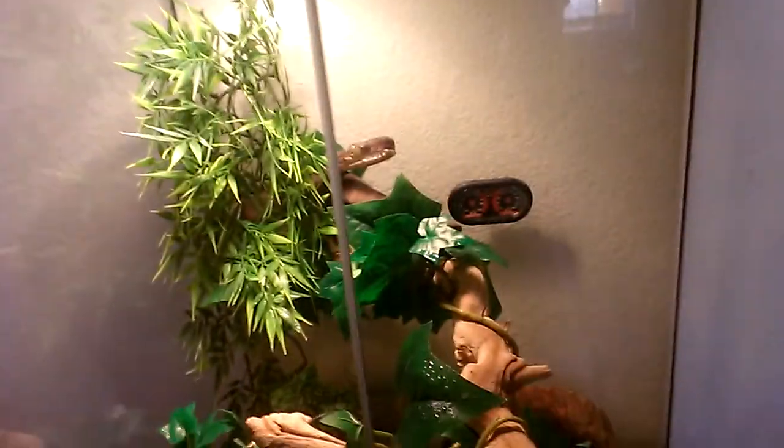They're not that difficult to take care of, as long as you do your homework before you get one. You need to keep high humidity levels and so on. But they're definitely interesting, if nothing else. They're definitely different to look at compared to a lot of the other snakes that you see commonly in the trade.